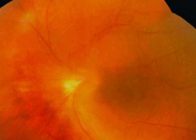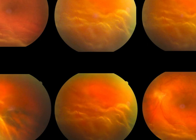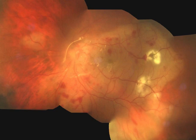Chandelier-assisted buckling again can be complicated by PVR, as in this patient who was operated. The retina was flat. However, he developed PVR, and this was his fundus picture following the development of the PVR. You have to go back to the operating room, and you can go for vitrectomy at that point. Again, this was the post-operative fundus appearance of the same patient following vitrectomy and injection of silicone oil.